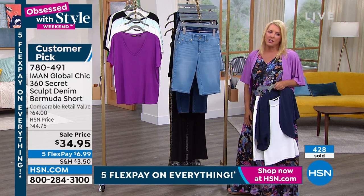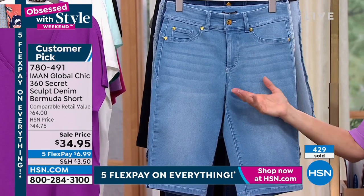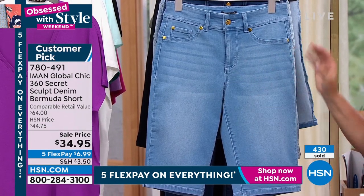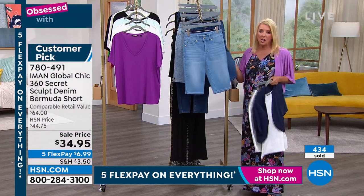Please read the reviews on these too. Just a zillion 5 stars talking about how awesome the fit is, how people love them. We have women who collect these year after year. And please remember, when these are gone, that's it.